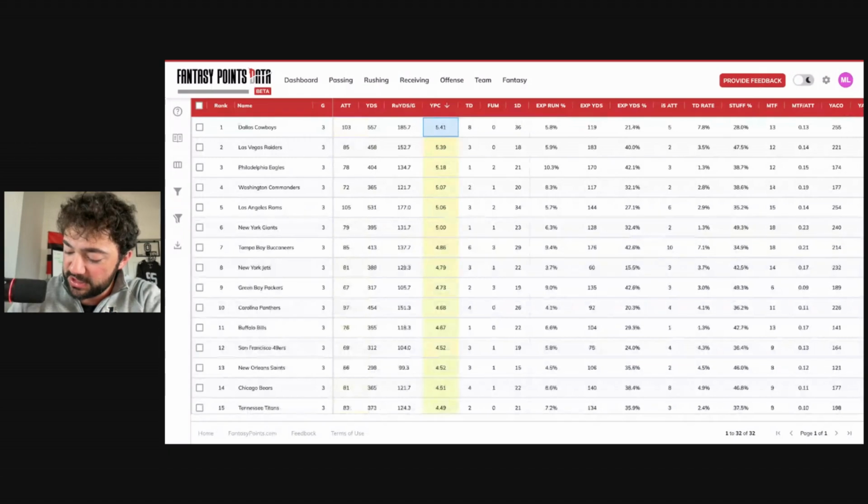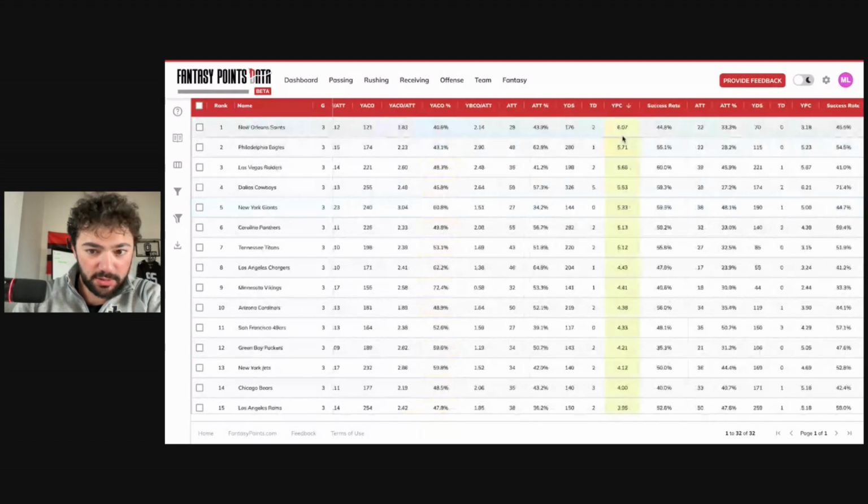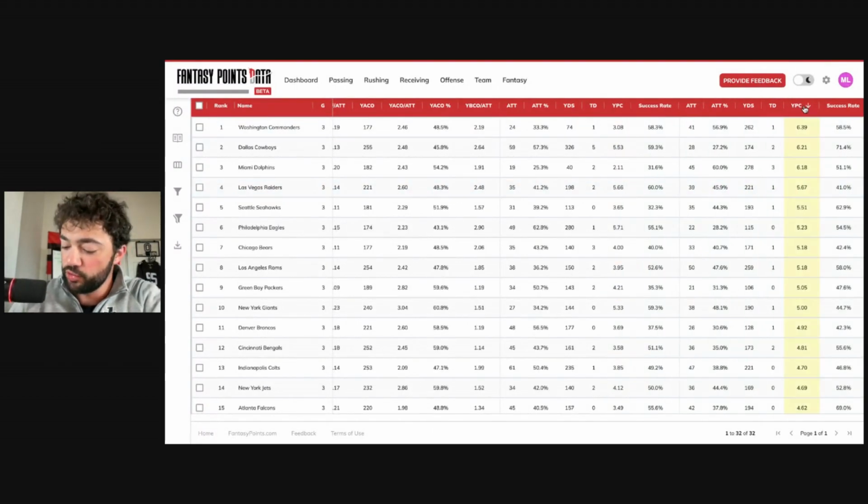Let's go deeper into the scheme data, though. Zone for Dallas. Let's see. Because I know the Giants are man gap heavy. So Dallas is 4th worst, 5.53 yards per carry. 4th worst. And then man, oh boy. 6.21 yards per carry allowed for the Dallas defense. That is ridiculous. That it's 2nd worst in the NFL.